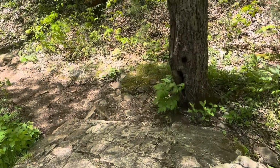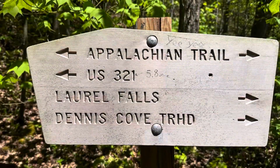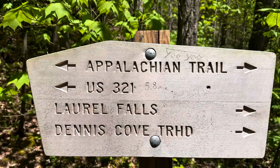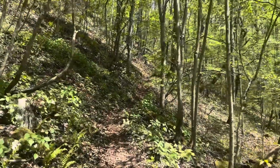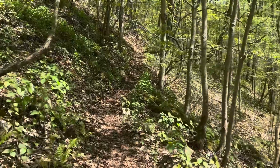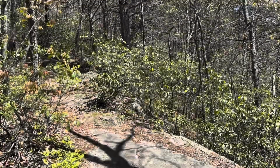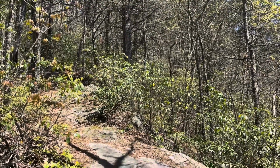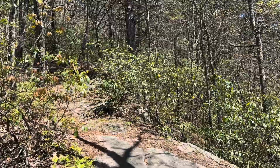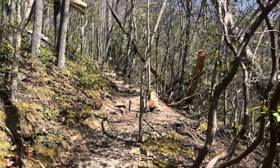On a big rock. And the climb of the day starts now. I think this is a mountain that never ends. I'm still climbing. Very tiring. And I am still climbing this mountain.